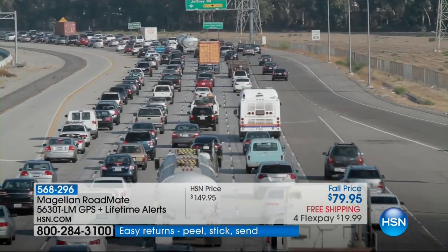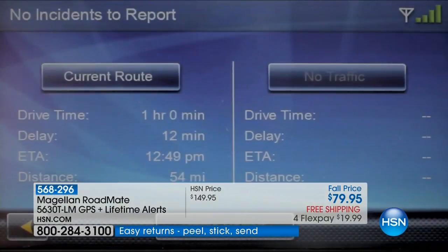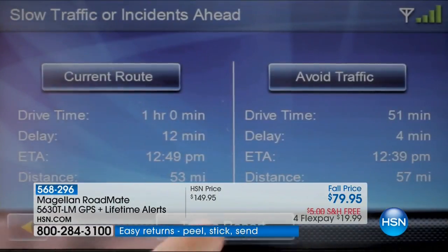Is that a familiar scene to you? Right? We got it around here all the time on 275. I'm pretty sure it's why I moved out of Southern California. Talk about how awful it's gotten. It'll help you around it.